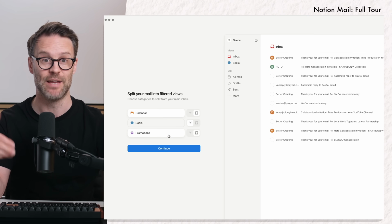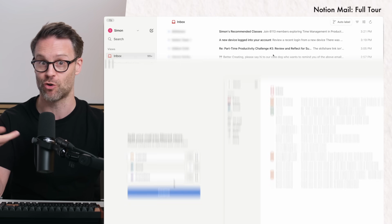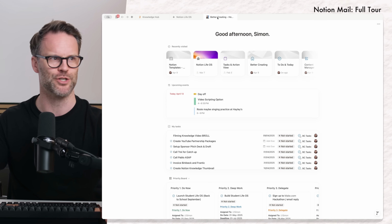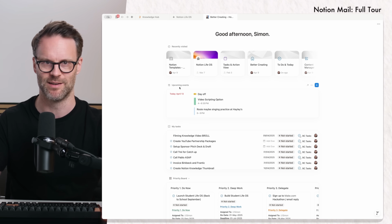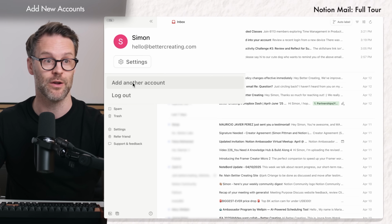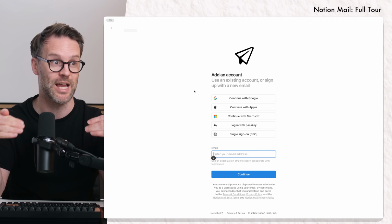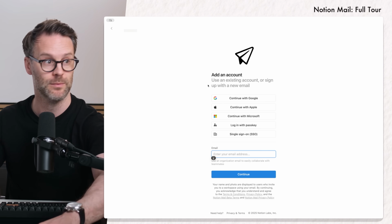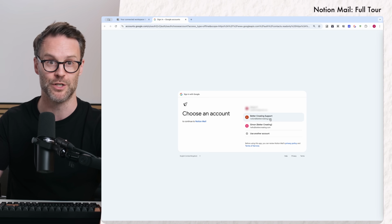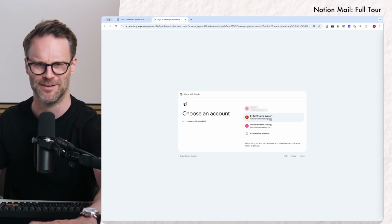And as you've seen there, if you sign up for Mail with your Google account and you don't have a Notion account, it will just create a Notion account associated with that mail account, if that makes sense. So in Notion, this would be created as a basic setup. Now, you can within here add other accounts. So if I created a new one, I can't have two emails under the same Notion account. But I could, for example, log in with my Notion Better Creating email and it would open Notion Mail, but it would be linked to my Notion account. I hope that makes some sense.